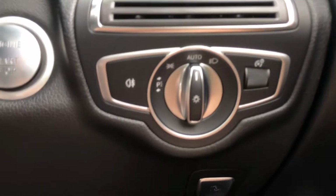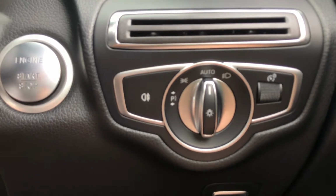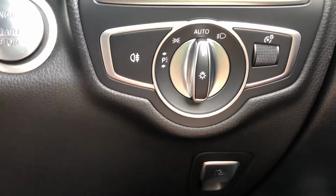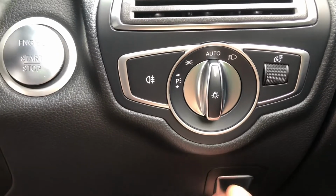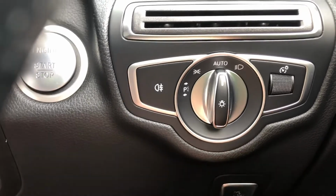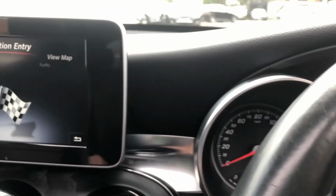Moving down here, you can see you've got your auto headlights, engine start stop, and of course you've got your fog lights and instrument cluster lighting, and here you've got your electronic parking brake. To release it, put your foot on the brake, press that up. To put it down, put the brake on, foot on the brake and press it downwards. And then we come across now to the media system.